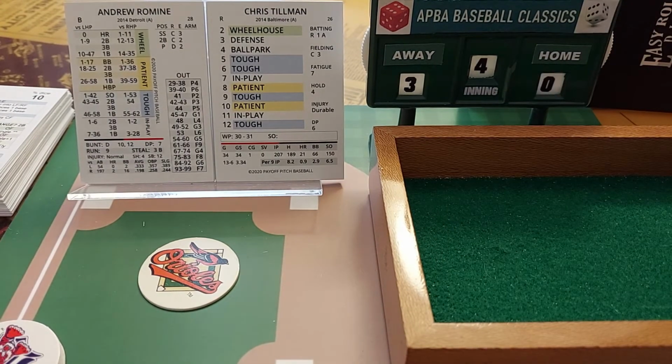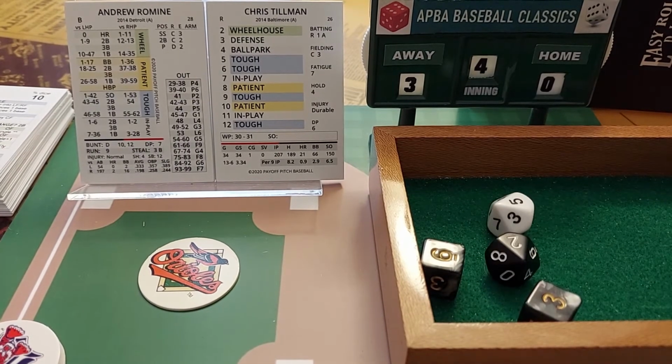Only .198 against right-handers. It seemed to me that Romine was tough on the Royals. Sometimes just some hitters have a team's number. I think Romine was one of those that was hard on the Royals. 9 is tough, and 25 under 12. Tough is a strikeout, 2 outs.